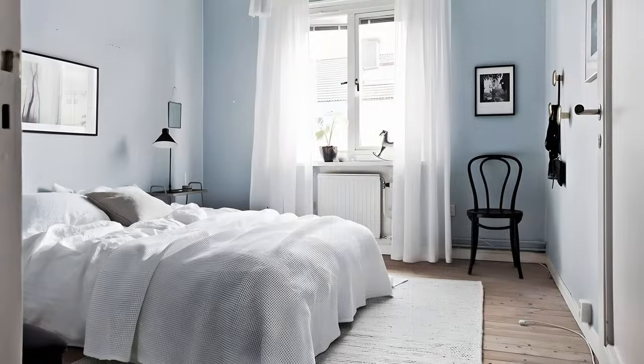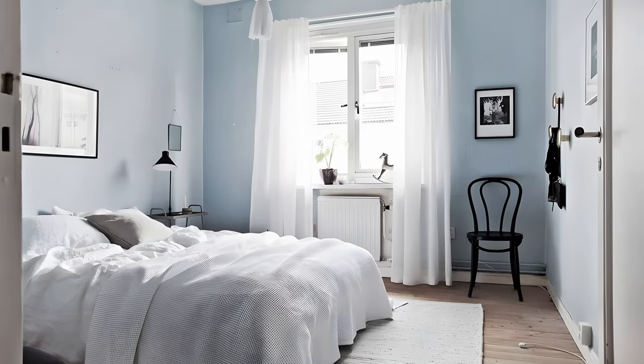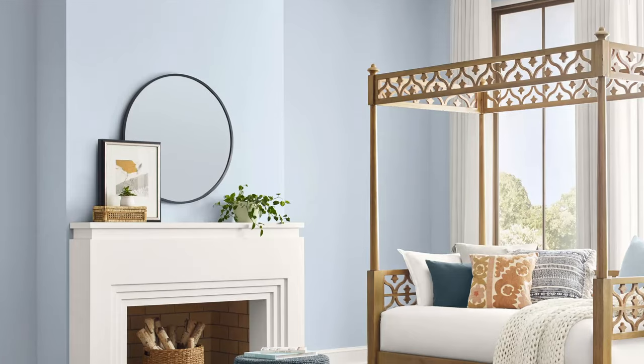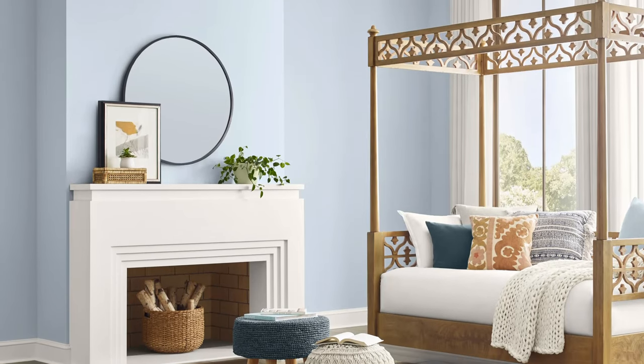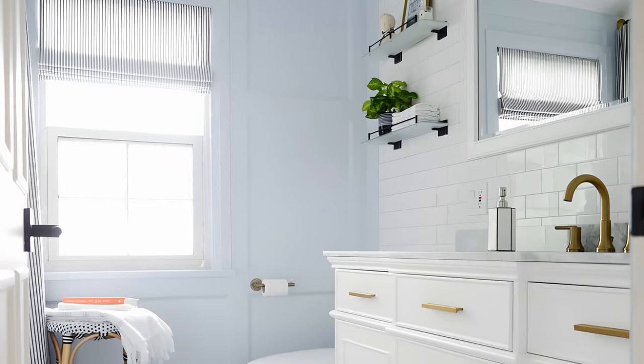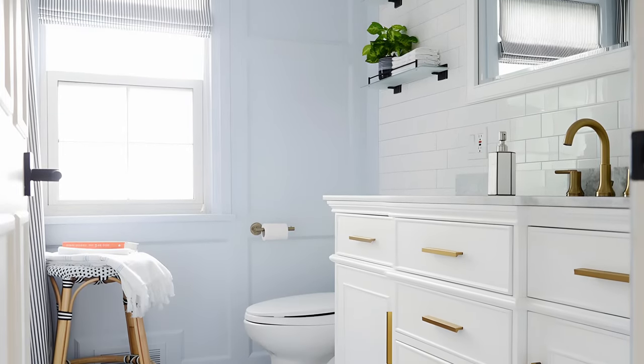It works great for bedrooms and bathrooms because Upwards' tranquil nature makes it perfect for creating a restful retreat. It promotes relaxation and can help improve sleep quality. It fosters an almost spa-like atmosphere in bathrooms, encouraging feelings of peace and rejuvenation.